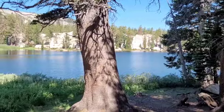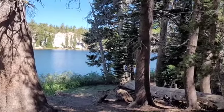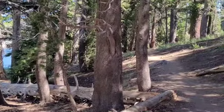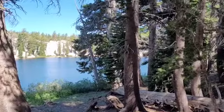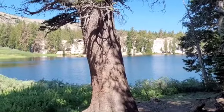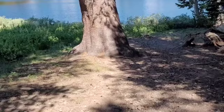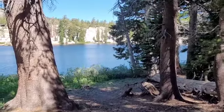So when you come into Showers Lake, you're on this side in the woods. And what I recommend is that you keep following the trail. That'll take you all the way around the lake to over there where those big granite rocks and boulders are. And that's just a preference I have, camping amongst the boulders versus the dirt that you have here. It's quite nice.